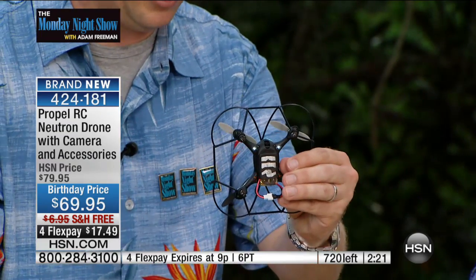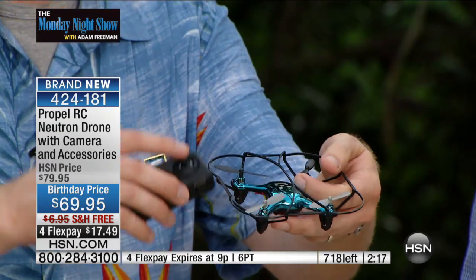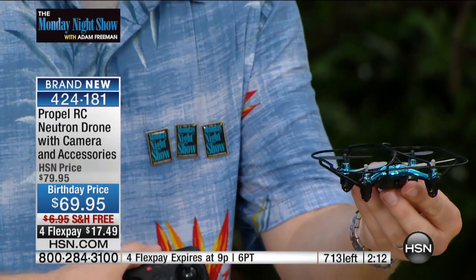You see the lights that are blinking on the backside. So now it's waiting to be paired, so I tap my button on my remote, and then I push the up button and down, gives you that solid blink, and now I'm ready to go. That's all there is to flying this thing.